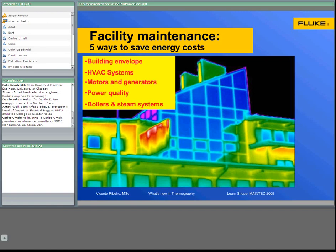An alternative is to install this type of windows. There are special windows. They are not glass, because normal glass does not allow the infrared to come through. It's not transparent to infrared, so it has to be a special crystal. But they are available. Fluke has this type of IR windows that allow both visual inspection and thermal inspection.